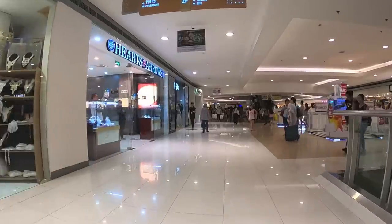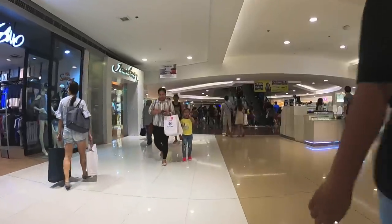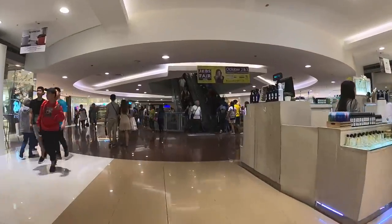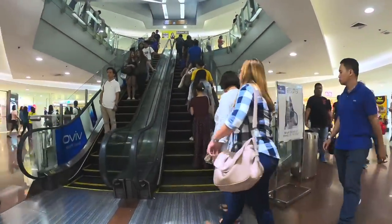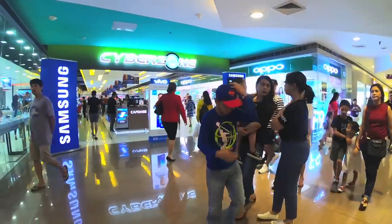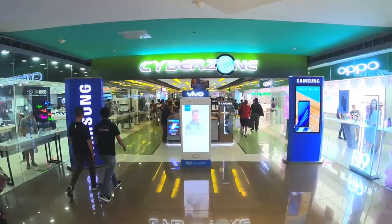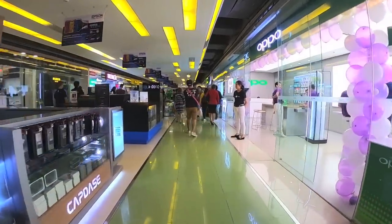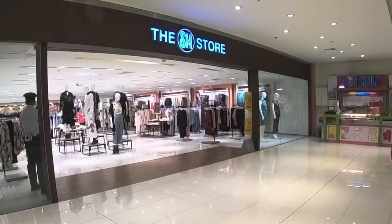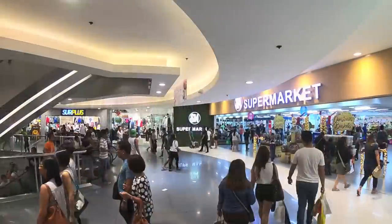In Mega Building B, you'll find a lot of shopping and restaurants. You'll also find the Cyberzone, one of the biggest convergence of shops for gadgets. The SM Store and the SM Supermarket.